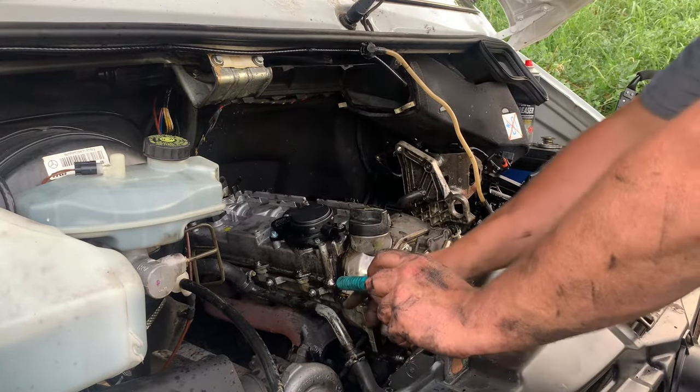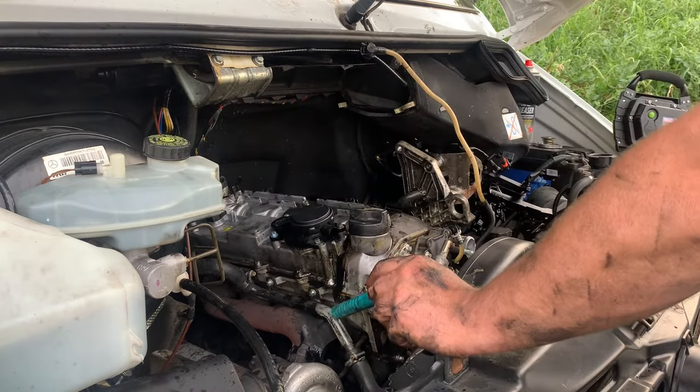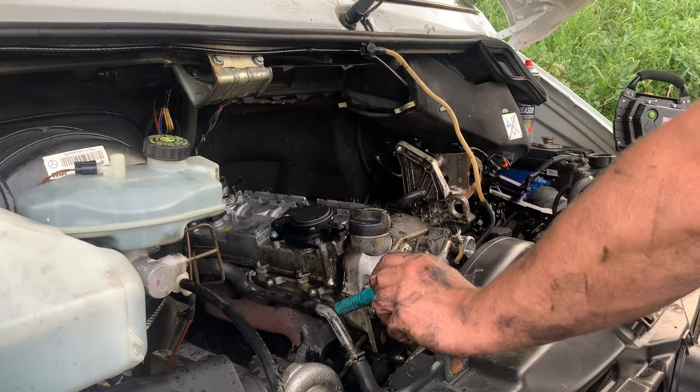I could actually just undo the manifold bolts and then see if I can lean the manifold out enough so that I don't have to take all the turbocharger piping out, and I can leave it dangling there. But we're getting on pretty well.